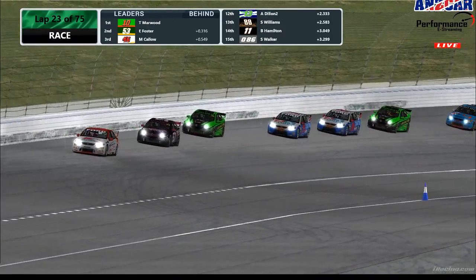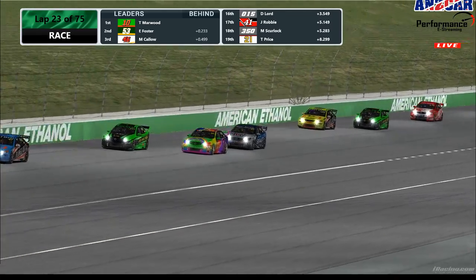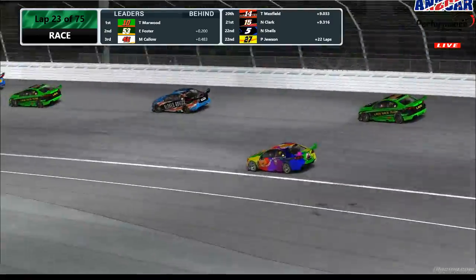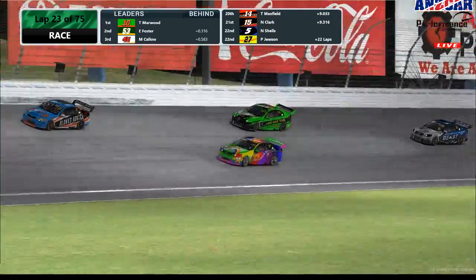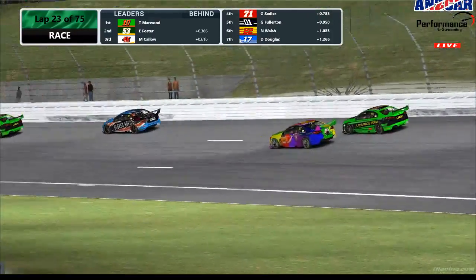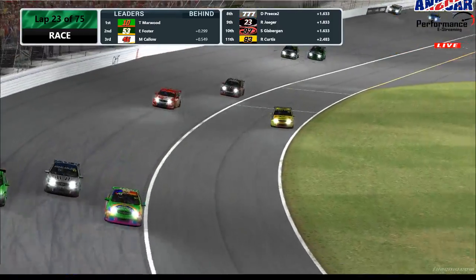Gisbergen too. I think he's starting to make his way into the fray here. Yeah, he's up into 9th, actually. He's moved up 11 places so far, and right now he's making a move on Priest. And he's able to make that low line work for him too, strangely. Yeah, he's going to try and sneak up in front of Priest. I don't think he's going to be able to do it. Priest's going to get the good run on the front stretch.